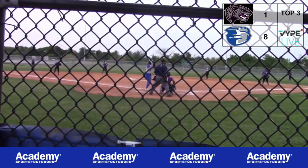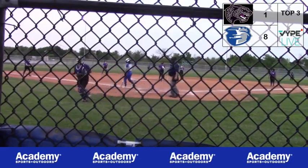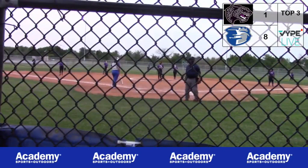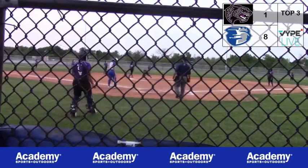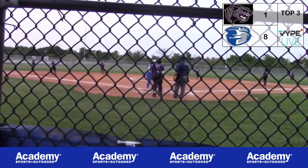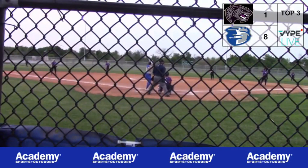And back here at the top of the third, Maynard New Tech all over this one, leading 8-1. Lampkin remains at the mound. We have number 24 up at bat. That'll be Rojas. Rojas up at bat. No outs, top of the third.